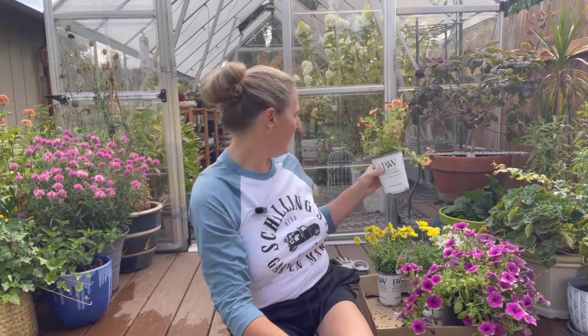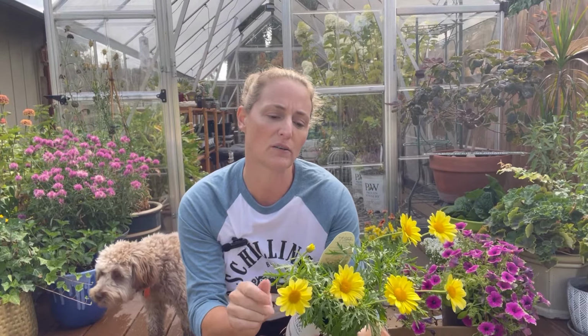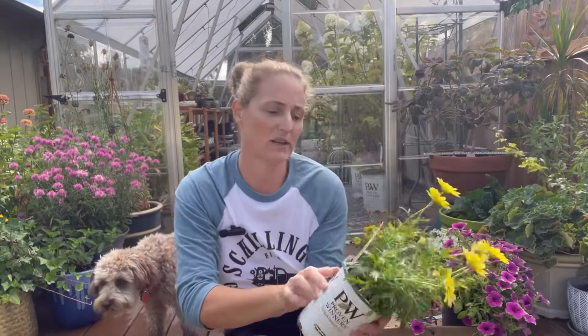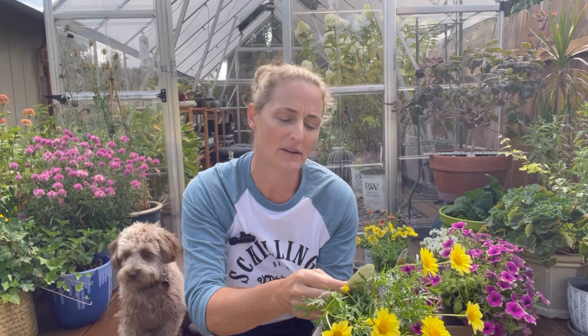So my plan is to redo a couple of my hanging baskets and possibly some planters to bring in some fall colors. So I'm thinking some yellows, oranges. Then I did pick up two of these. This is a Proven Winners Golden Butterfly, full to part sun on these. So those are really gorgeous. Look at the bright, bright cherry yellow. This is an Agaranthum. I hope I'm saying that correctly, but I grabbed two of those.